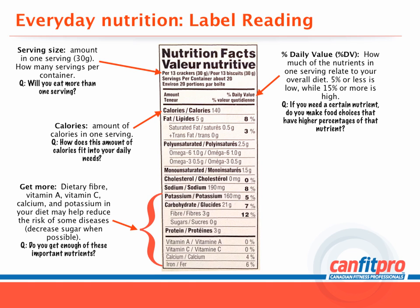The percent daily value, how much of these nutrients in one serving relate to your overall diet. Remember, 5% or less is low, while 15% or more is high. If you need a certain nutrient, do you make food choices that have higher percentages of that nutrient?